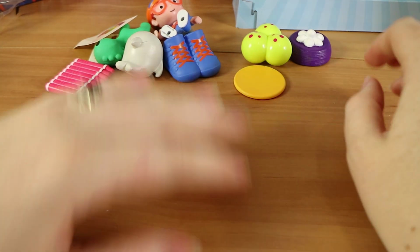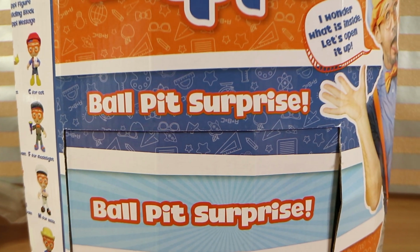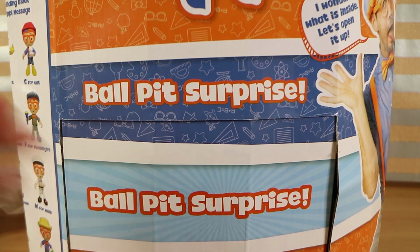How about we move on to some of our ball pit surprises over here? Because there's quite a few in there. There is. So hang on, don't take them out of there. We'll bring the box in, and we can open up from the top. Yes, we've got a whole enormous box. We're not going to be able to get all of them on camera. Hang on, don't go opening them yet.